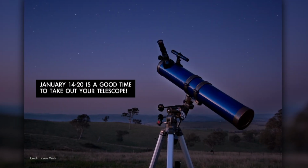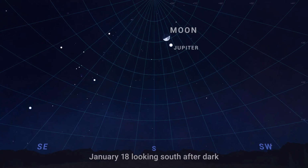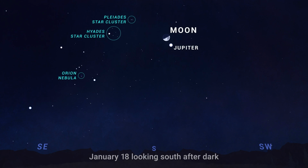This is actually a great week to pull out the telescope or binoculars, because as soon as it's fully dark, you can work your way across the sky, starting with Jupiter and its moons, our own moon, the Pleiades, Aldebaran and the Hyades star cluster, and the Orion Nebula.